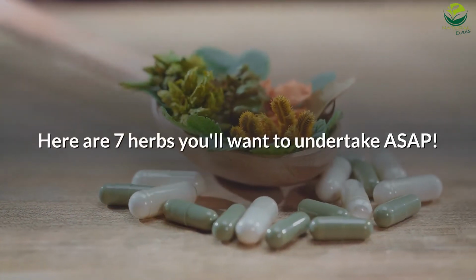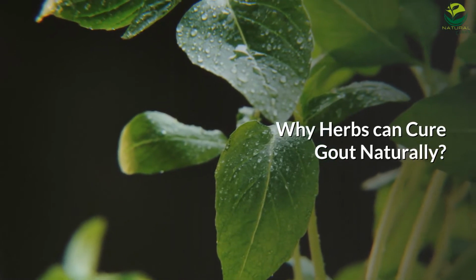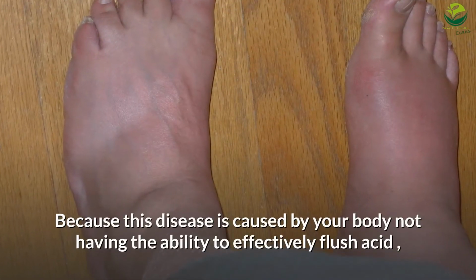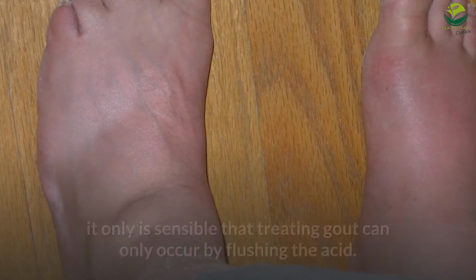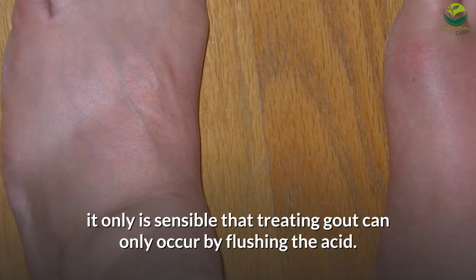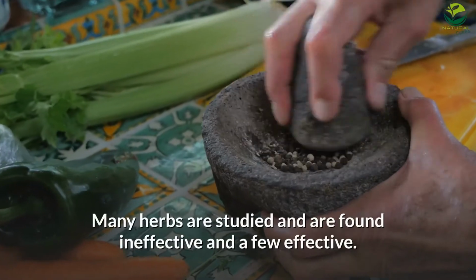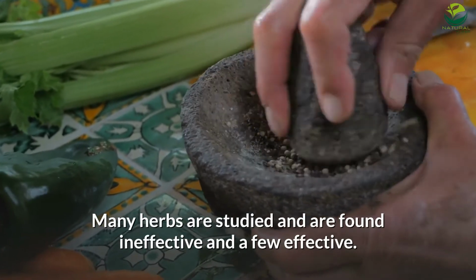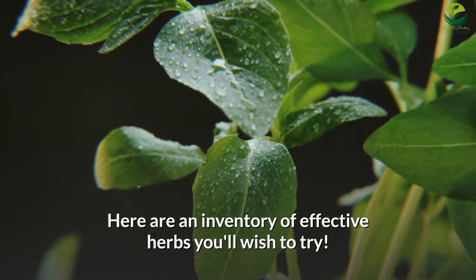Here are 7 herbs you'll want to try ASAP. Why can herbs cure gout naturally? Because this disease is caused by your body not being able to effectively flush acid, it only makes sense that treating gout can only occur by flushing the acid and dissolving uric crystals. Many herbs have been studied and found ineffective, and a few effective. Here is a list of effective herbs you'll wish to try.